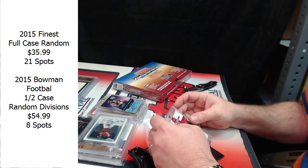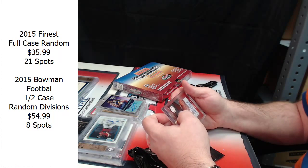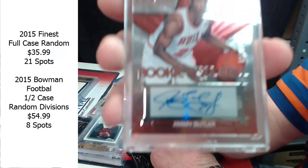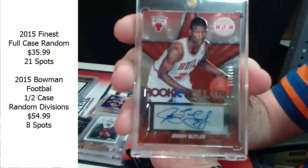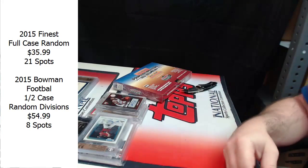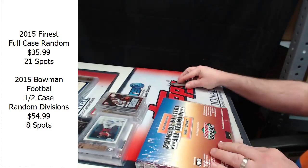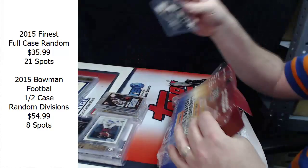And a 2012-13 Totally Certified, numbered 7 out of 199 Rookie Roll Call Auto for Jimmy Butler. Jimmy Butler. Joey Gallo.